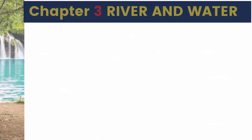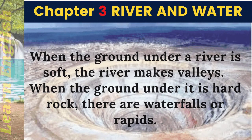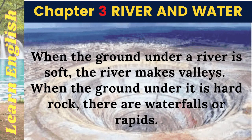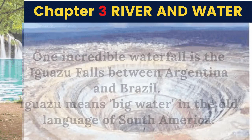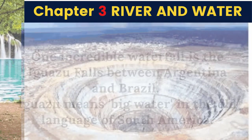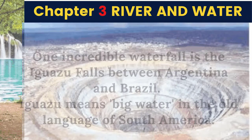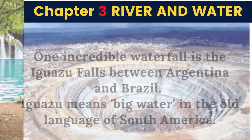When the ground under a river is soft, the river makes valleys. When the ground under it is hard rock, there are waterfalls or rapids. One incredible waterfall is the Iguazu Falls between Argentina and Brazil. Iguazu means big water in an old language of South America.